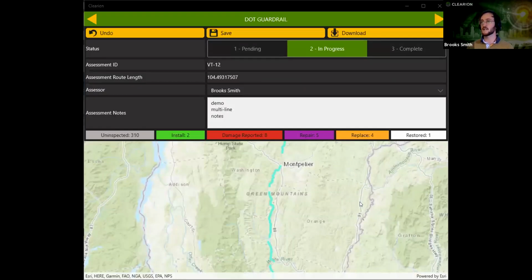So that's where I'm going to stop for the mowing solution and pivot over to this guardrail assessment, inspection, damage assessment Clearion app. So what we're looking at here is some Vermont data that we loaded in. It's focused in this work group on a road, Vermont 12, and all the guardrails along that route. We can see that some of these routes have been reported as damaged, and that's where we're going to focus today, is damaged guardrail, and basically assessing whether it needs repair or to be replaced. And we can also get an estimate of the cost and track the resources that need to come back out for the repair.